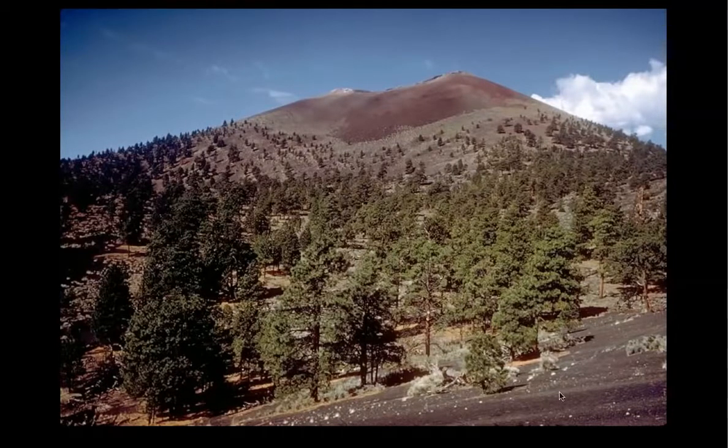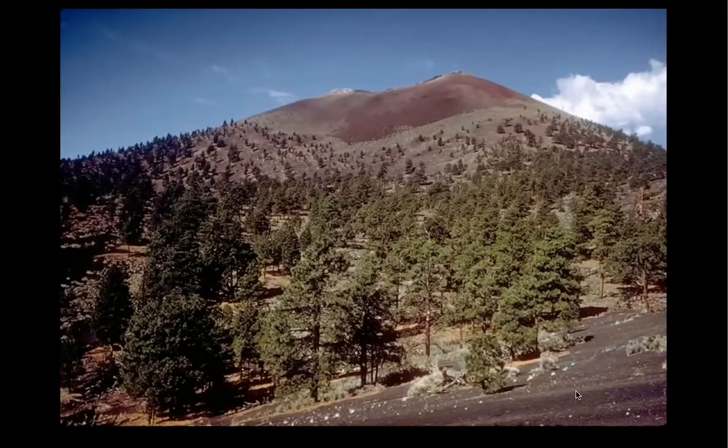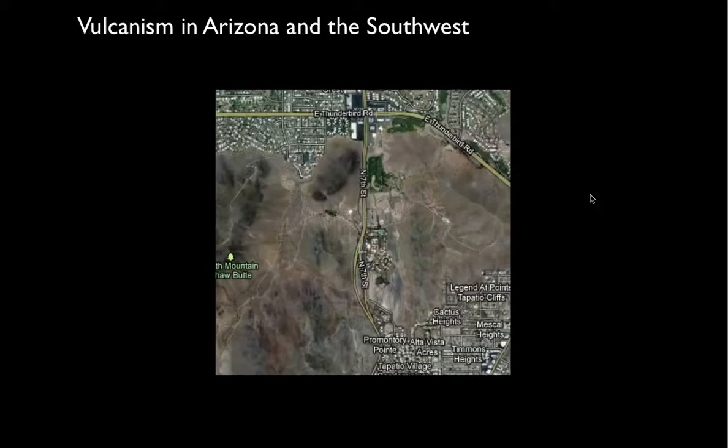There's Sunset Crater again, and you can see the lapilli, or the cinders. We mine these in northern Arizona and use this to make the roads out of. Probably not good because they're so porous, when water gets into the cinders crack and the road ends up with potholes. Here's what the cinders look like up close. They do come out really black, but with the iron in there, they oxidize over time.